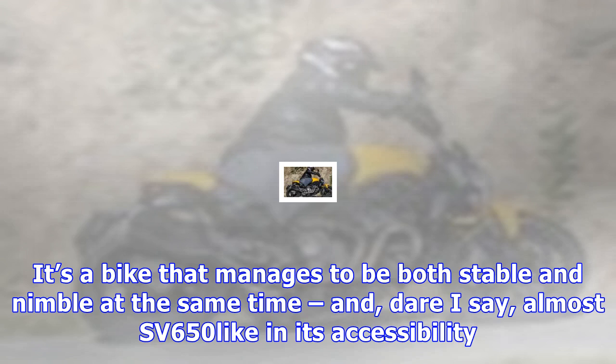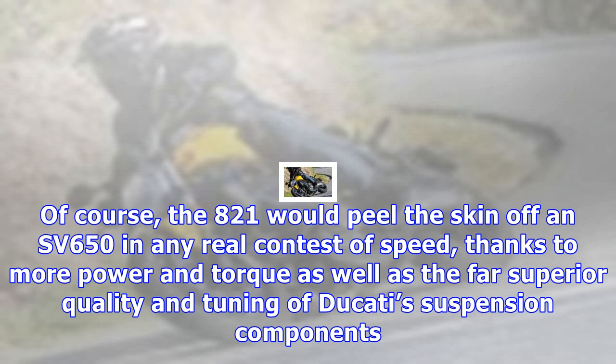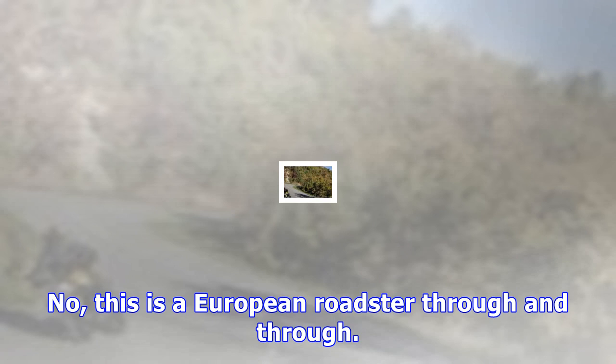Of course, the 821 would peel the skin off an SV650 in any real contest of speed, thanks to more power and torque as well as the far superior quality and tuning of Ducati's suspension components. No, this is a European roadster through and through. Aside from a slightly notchy gearbox on the low-mileage example in the test ride and the very slight tendency to steer a bit wide on corner exits, I'd say it's just about perfect for navigating twisty countryside. Although it is an easy bike to ride, the Monster 821 is also capable of blurring the scenery just fine, thank you.